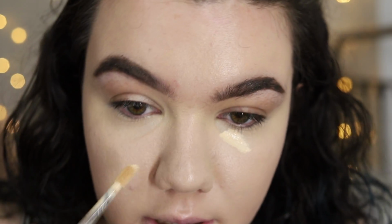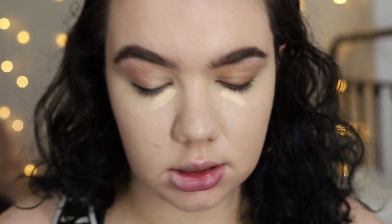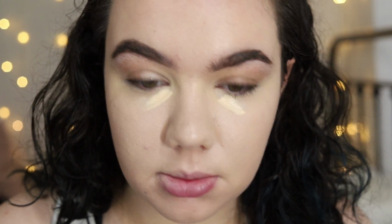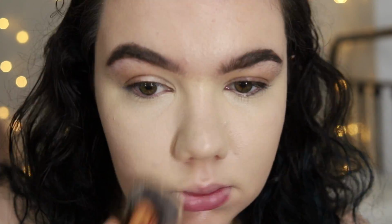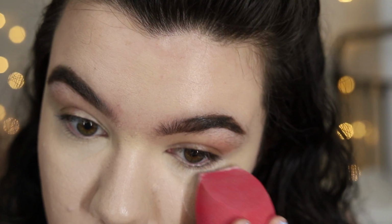I'm adding a little bit more of this concealer right into this part of the eye because it still looks very purpley to me. So to set, I'm using my e.l.f. HD Loose Setting Powder. I'm putting it on the flat end of a Morphe contouring sponge.